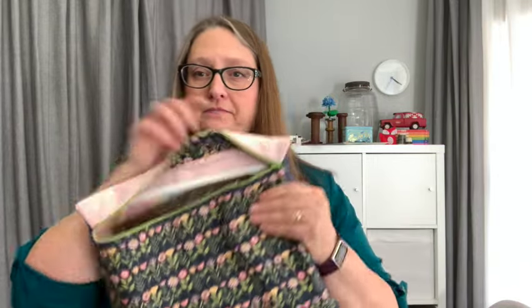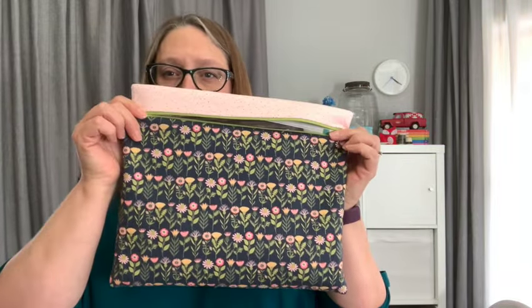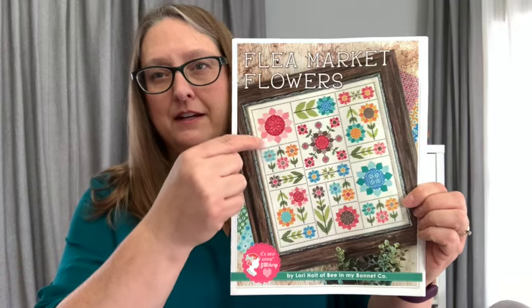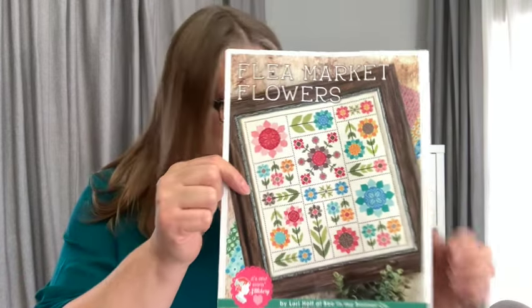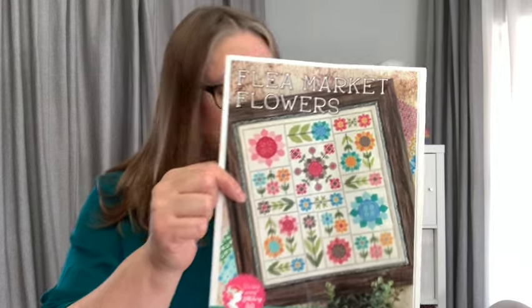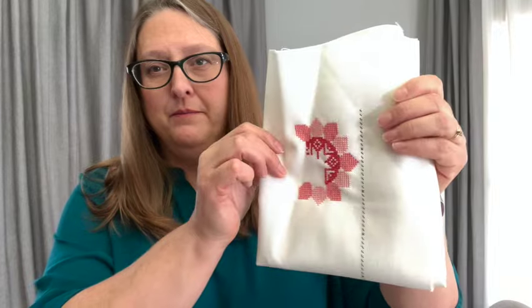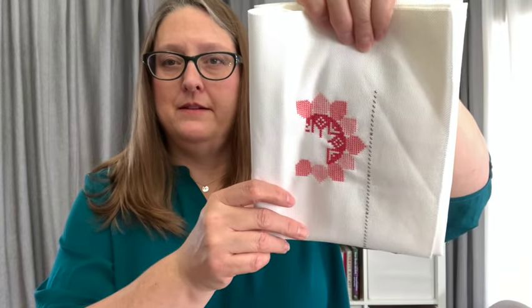Okay, so the last WIP, I think it's the last WIP I have to share with you, is Flea Market Flowers by Lori Holt. Got it in this little bag here. Poppy Cotton Fabrics. I use the tutorial by Elizabeth Ann Can Stitch. Here's the pattern, and starting out here on this big pink flower, and I just got a little bit further. I mean, man, I couldn't go more than a snail's pace on this.